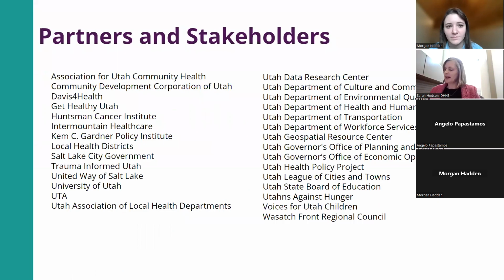We started a process of developing the Utah Healthy Places Index about a year and a half ago, and worked with a number of different partners on creating an index that was relevant to Utah, that had Utah data in it, and also it includes a policy component, and we wanted to make sure that policy piece was relevant to Utah as well.